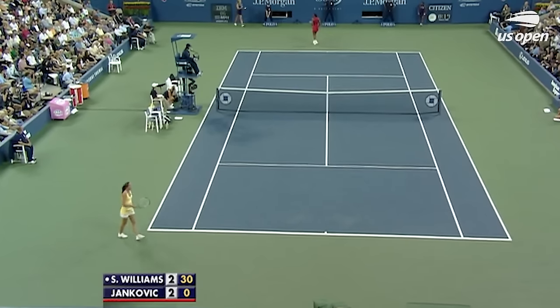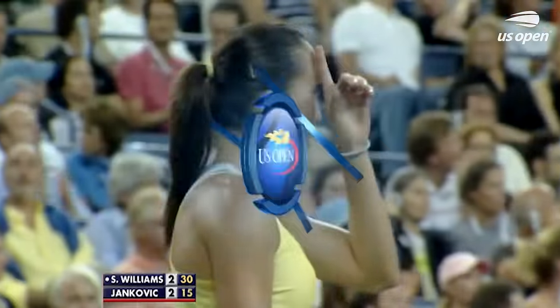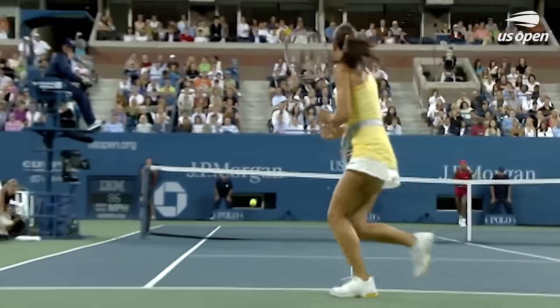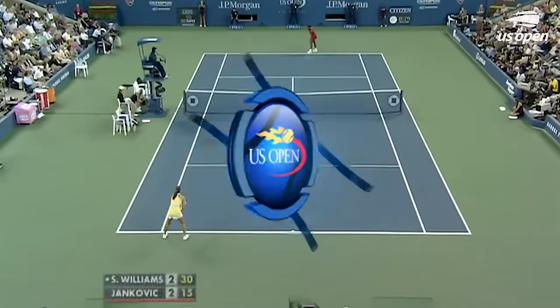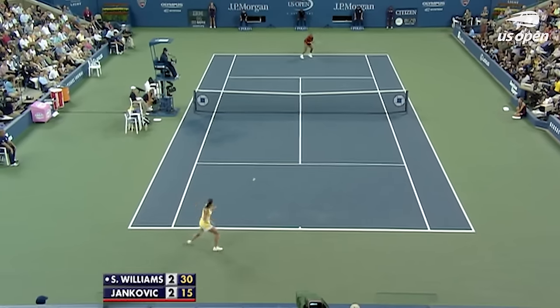Oh, what a shot. You know, I was just about to say to you, Carillon, why doesn't Jankovic come in? She had control of the point there, and she didn't have to. She waited one more shot and then drilled this winner down the line. Well, look how well she moves to this backhand. She does such a great job of getting behind the ball. That's what's so effective about her movement. She sets herself up beautifully for her groundstrokes. 30-15.